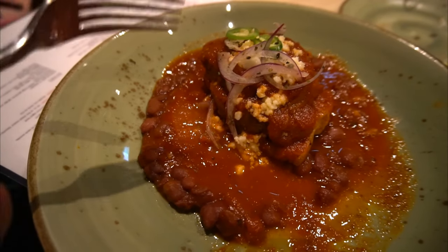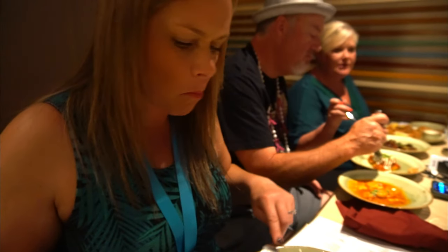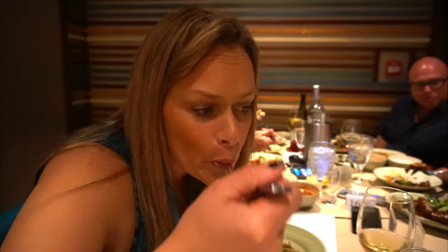This is the pork lomito, 8 hours slow-cooked roast pork. And since we know how much Mike Lovelace loves a crockpot meal, we gave him some. It had good flavor, but just like the tacos, it didn't taste Mexican. The side of beans were probably the most off-putting.